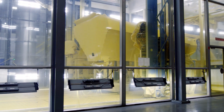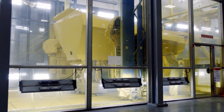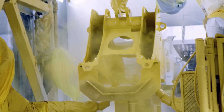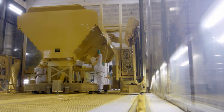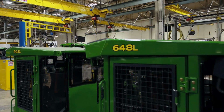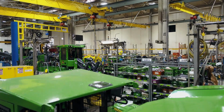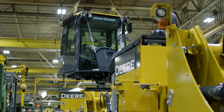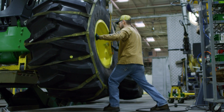Like welding, painting is done by robots and by hand. Robots apply prime and finish coats on larger parts like buckets, bins, and frames, while paint technicians cover hard-to-reach areas. At the assembly stage, each machine has its own line on the plant floor. Frames, engines, cabs, and other components come together piece by piece.